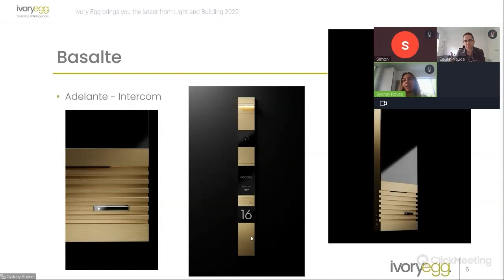So the LE screen is actually IP resistant and can be put outside. As well, the benefit of having their intercom is that the intercom calls directly into the Basalte app. So with the Basalte Home, normally you have to have a separate intercom app on your phone and iPad. It only will call directly into the LE or the Lisa screen. So now their intercom will call directly into the app on your phone and your iPad.